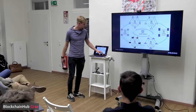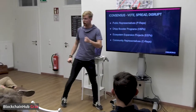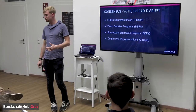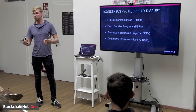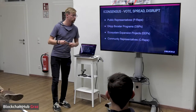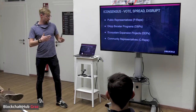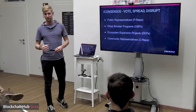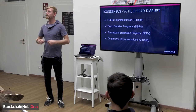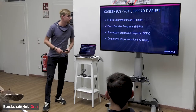So what are the parts of the ICON ecosystem? They call it iConsensus with the slogan work, spread and disrupt, and there are four main parts. The first are the public representatives, and these are the block producers. These are the nodes that can produce and verify blocks, and it doesn't work with proof of work or classical proof of stake. It functions with something where everyone who holds ICX can stake their ICX, can put their ICX to one of these PREPs, and then the top 22, the PREP nodes with the most votes, can produce blocks.